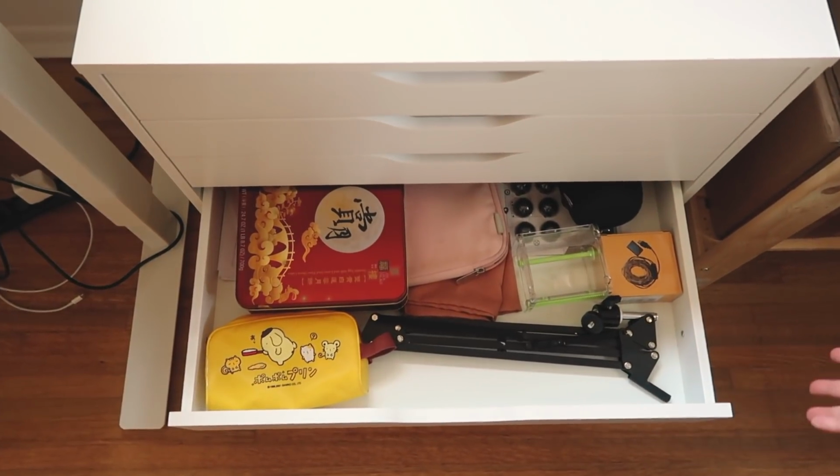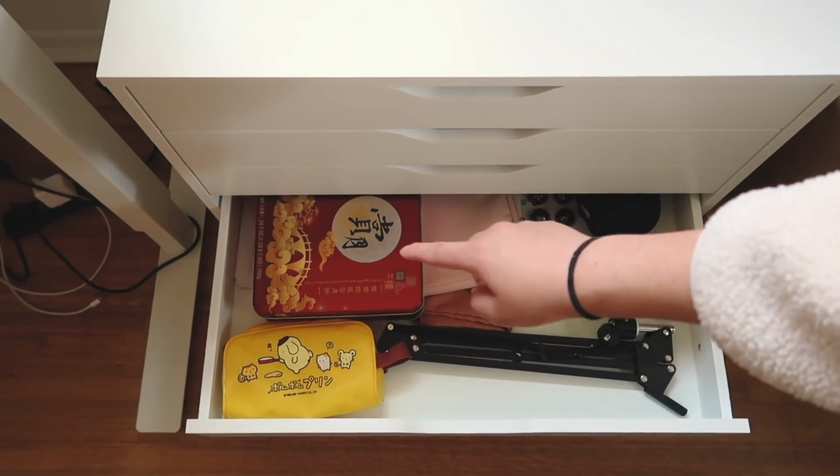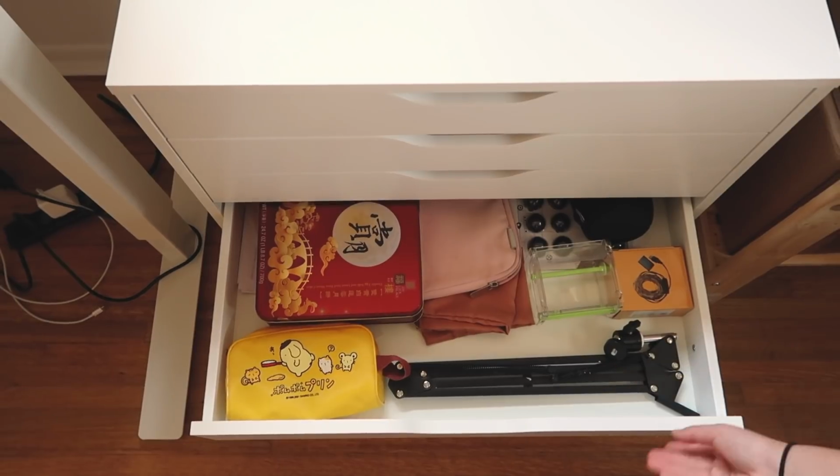Down here is tech miscellaneous stuff. I haven't had a very good way of organizing it, but I bunched a bunch of cables in my mooncake box so it doesn't look too bad. And yeah, I have my arm tripod right there.